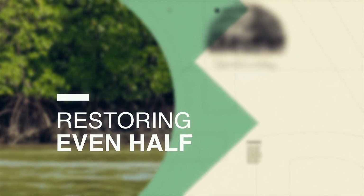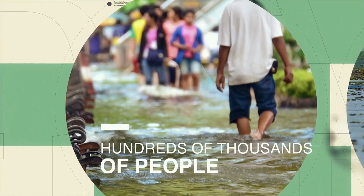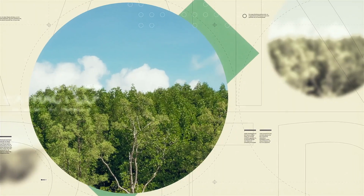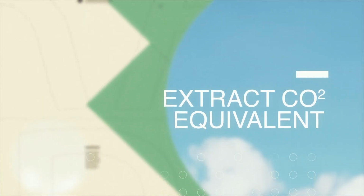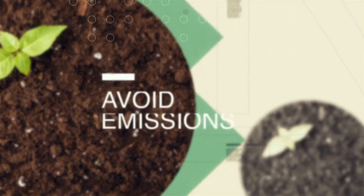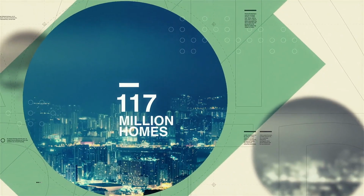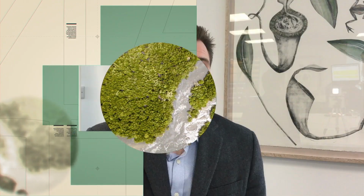Restoring even half of these areas could reduce flooding risks to hundreds of thousands of people, extract the CO2 equivalent to the emissions of 25 million US homes, and avoid emissions from soils equivalent to a further 117 million homes. The map is multi-layered.